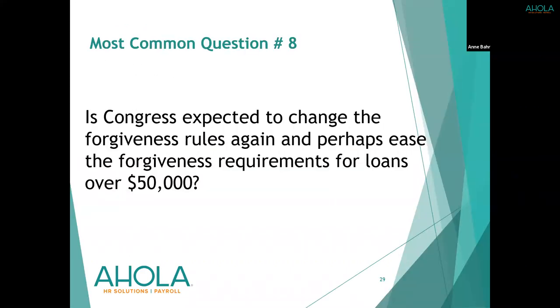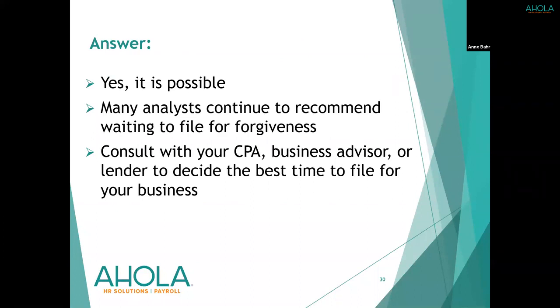The final common question is, is Congress expected to change the forgiveness rules again and perhaps ease the application for loans over $50,000? The answer is yes, it's possible. However, at this time, we don't know if or when any additional forgiveness changes will occur.